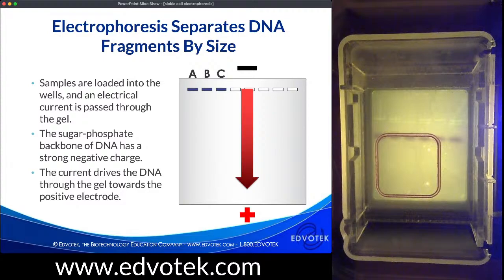So yeah, we load our samples, we turn on the current. The current then pushes the DNA from the negative side of the gel to the positive side of the gel. Now let's talk a little bit about the gel itself.